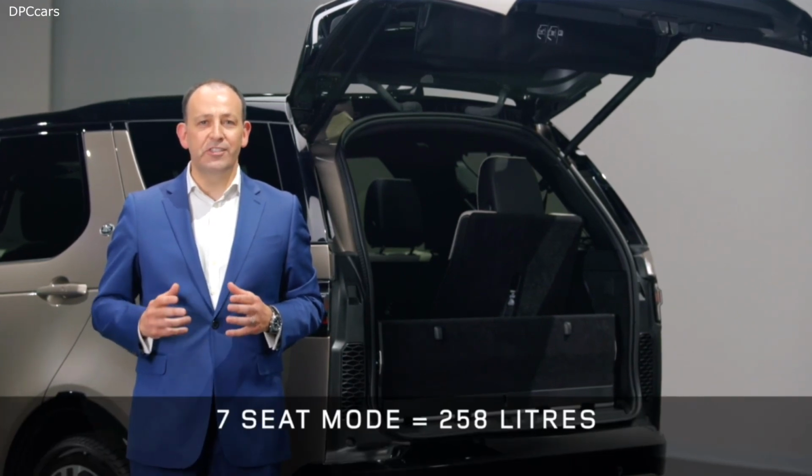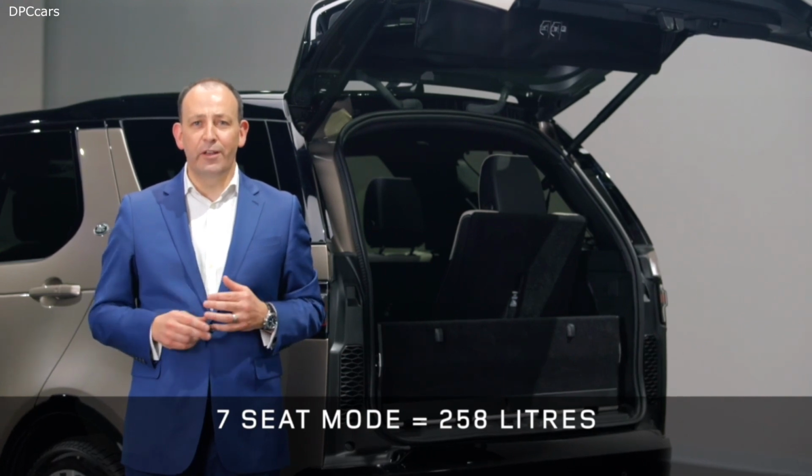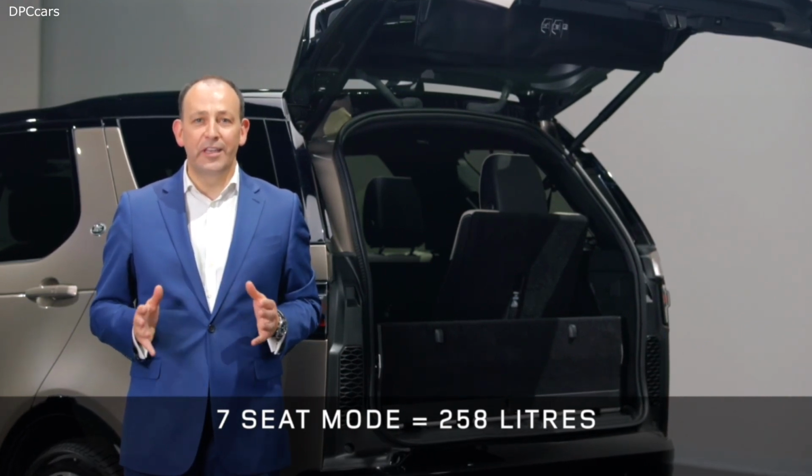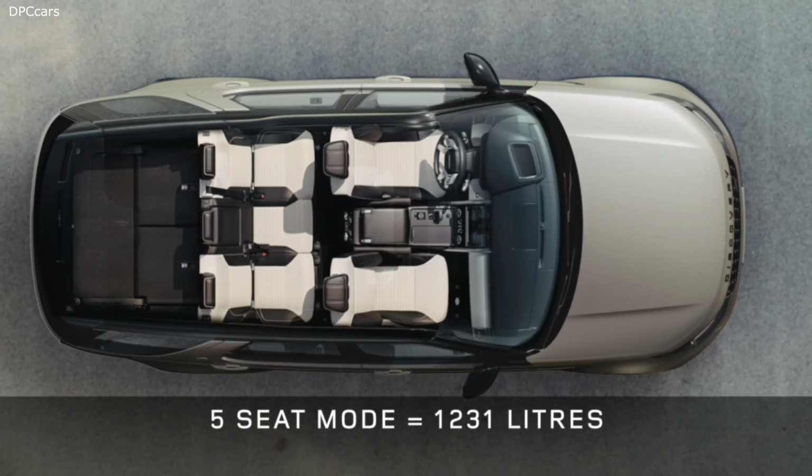Now, of course, Discovery continues to give you peerless load space. Even with all 7 seats in place, there's a useful 258 litres. Now, that's enough for regular shopping, weekend bags, or even a stroller. Now, dropping these rear seats gives you enough space for your family's luggage or a standard size domestic appliance, such as a dishwasher or even a washing machine.